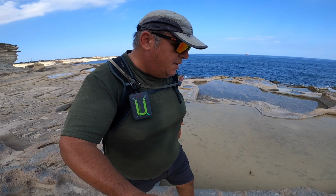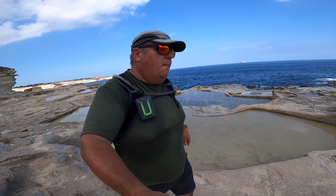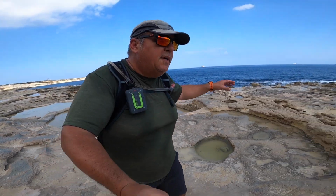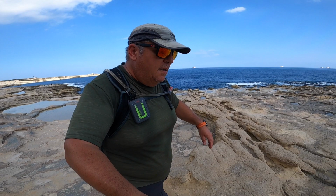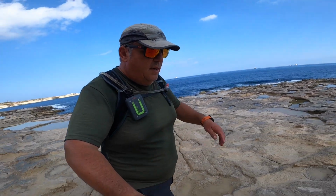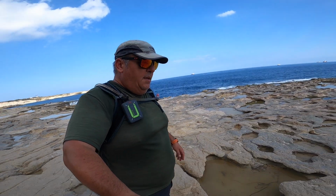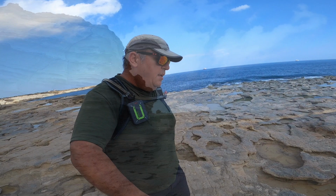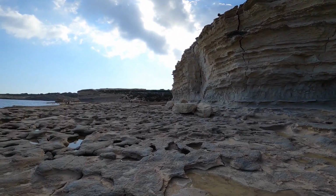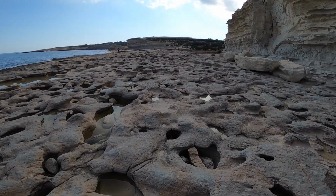Another thing that I discovered lately, one from Marsaxlokk can get a traditional boat and ferry him to this area here, which I have one day to try. Maybe I will bring Sharon with me. Maybe come for a picnic here. Look at those cliffs, how nice they are. Even the rocks, their formation is nice.